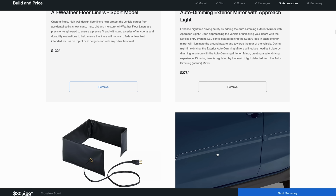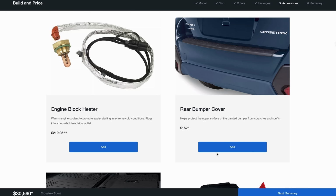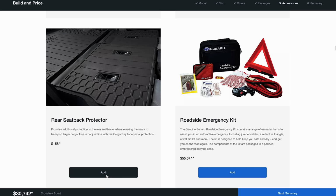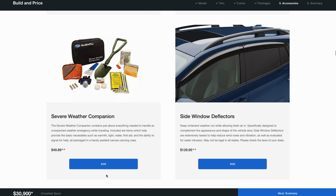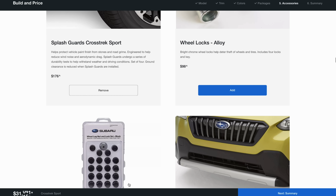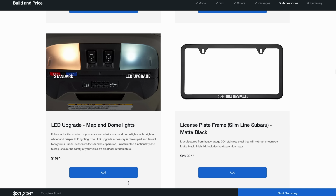Approach lights, let's go ahead and add those. Skimming through. Rear bumper protector, we'll go ahead and add that. Seat back protector, we'll go ahead and add that. The window deflectors, we'll add those in as well. Our splash guards. And let's just go through and see what else we want to put on here.